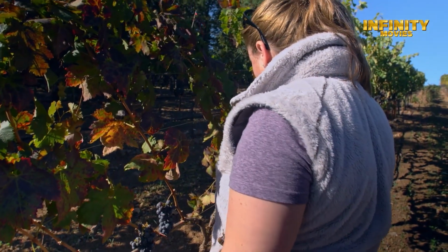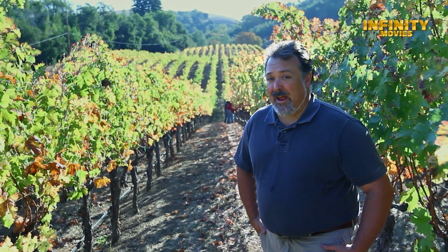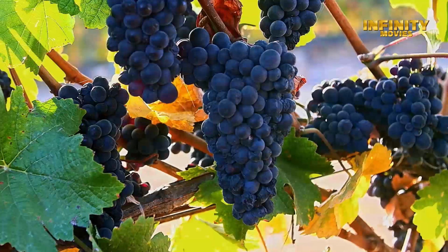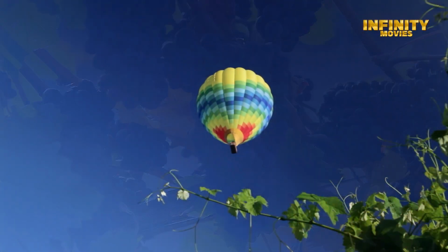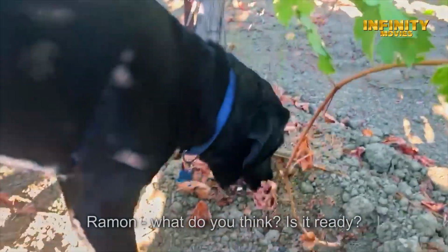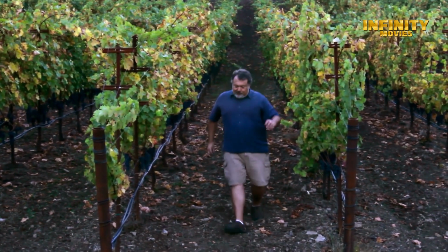It's good, it's really good. Really good. We've had great weather for the last 2 weeks. We've been able to hang it as long as we wanted. You can see the canopy starting to turn yellow. It's fall. It's really started to come on to us, and it's time to bring the grapes in. Ramon, what do you think? Are they ready? Ready to go.